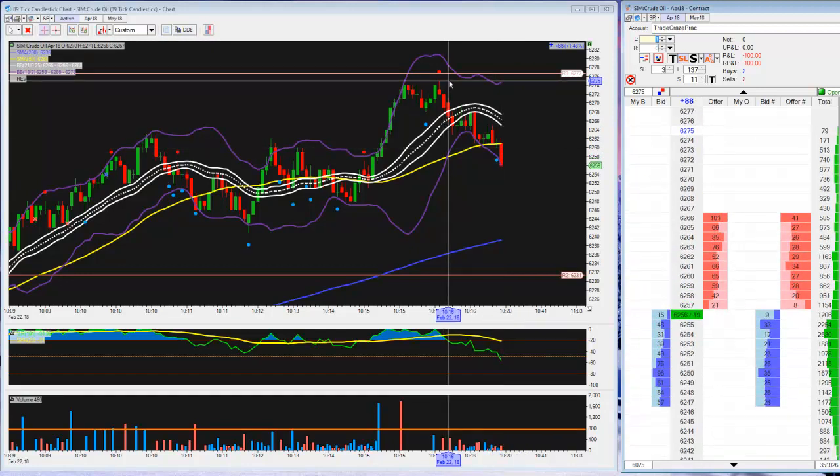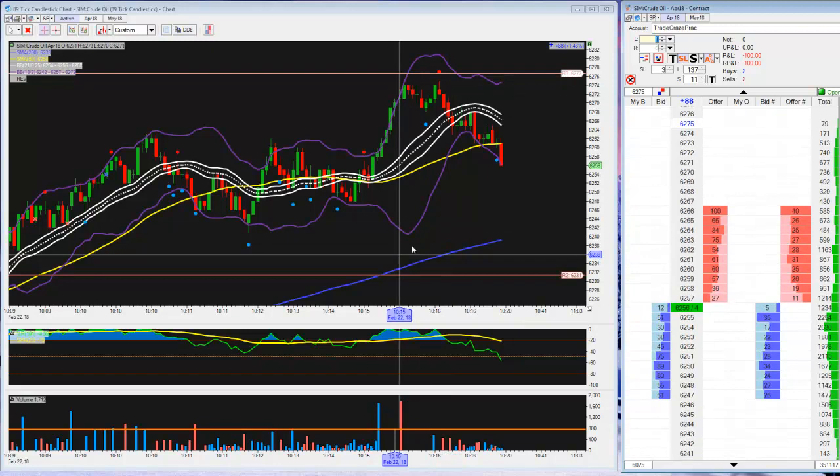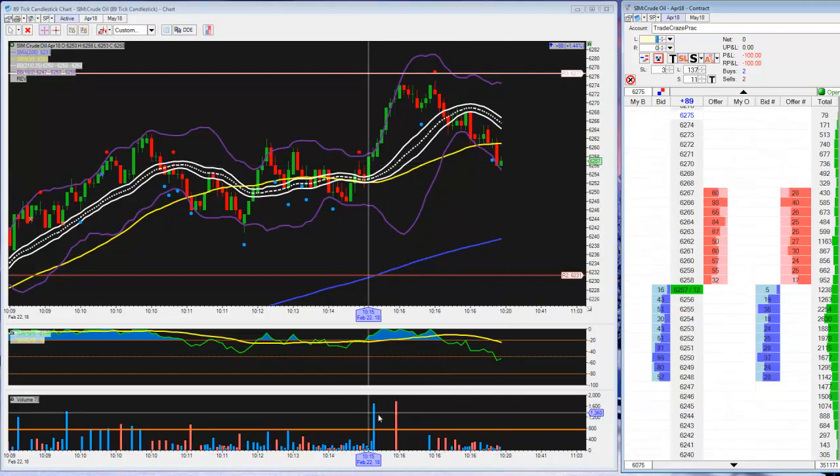So I went up to 75. Let's see these 2 bars.